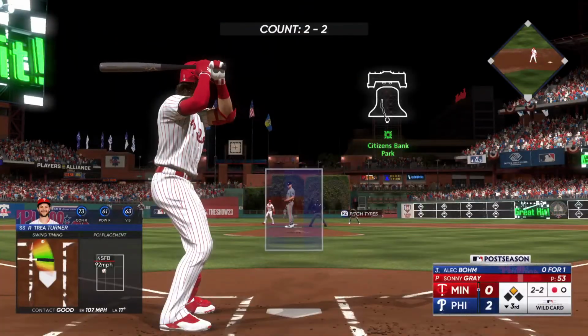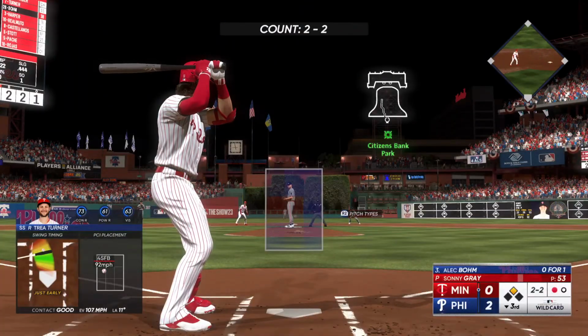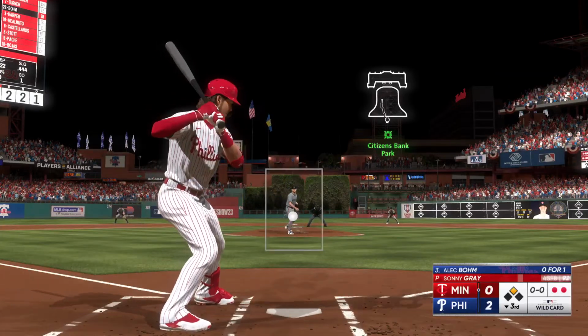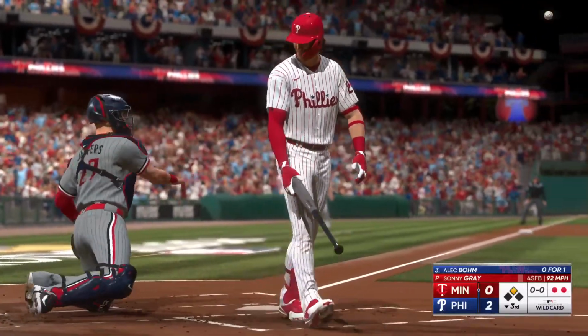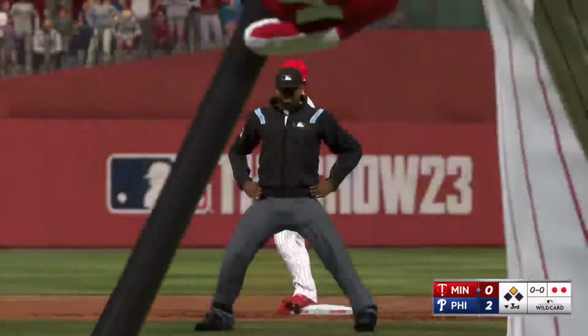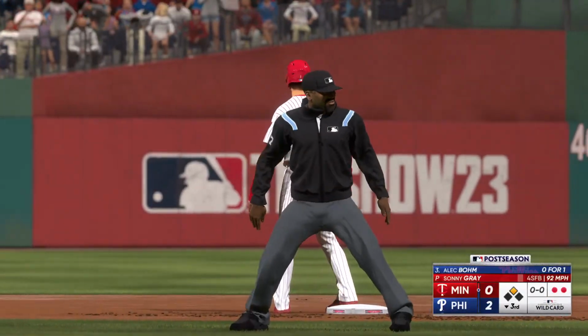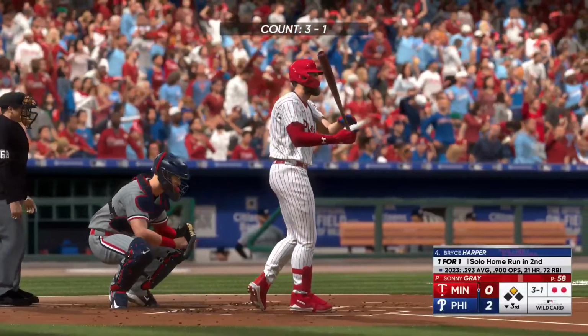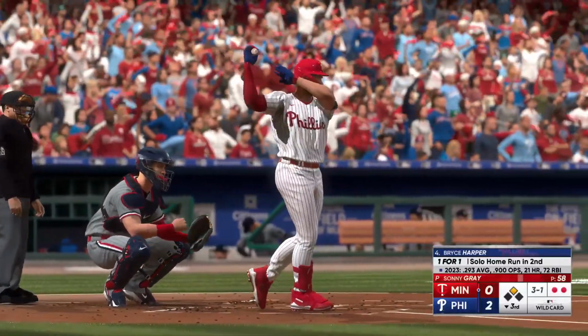1 down. And now here is Alec Bohm. He's 0 for 1. The pitch. Struck him out looking. No, you got to be ready to swing the bat with a runner in scoring position and 2 strikes. Just put the ball in place somewhere, and you got a chance. Very frustrating for him, I'm sure. See if the next guy can pick him up.